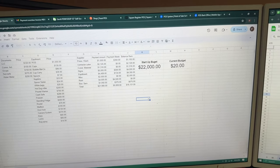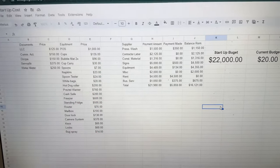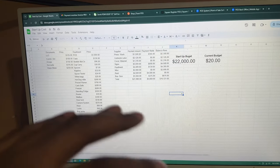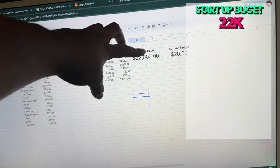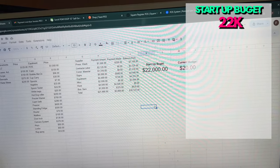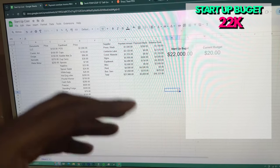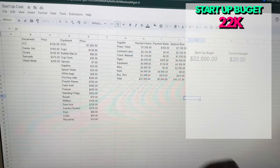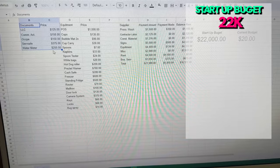We actually just went over the entire startup costs for the business. I know a lot of people don't usually show you guys this, but I'm going to be the one to show you. So our startup budget is $22,000. In our situation, this is strictly just for us. You know, every situation is a little bit different, but this is just our particular situation that we are in currently. So over here, we got all the documents. Actually, let me move this one spot over so it's easier to see.